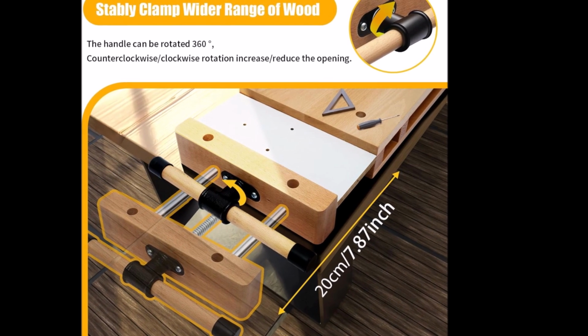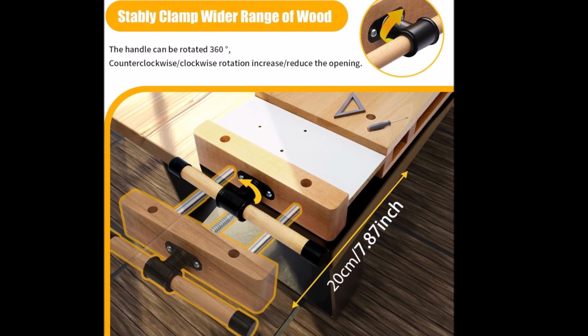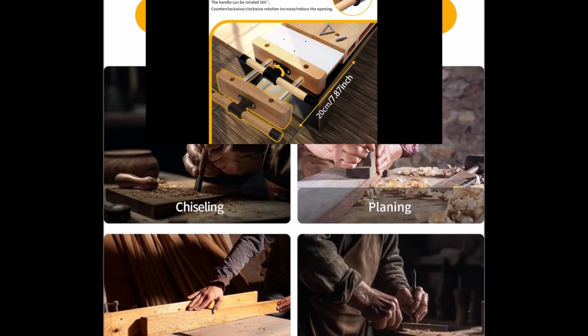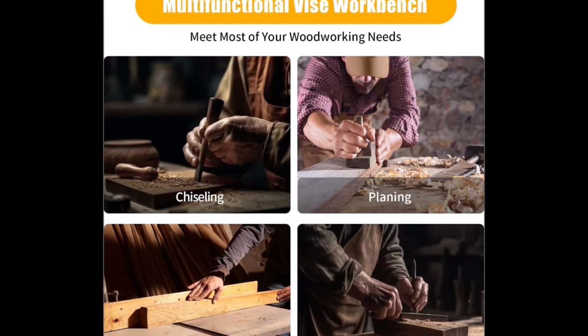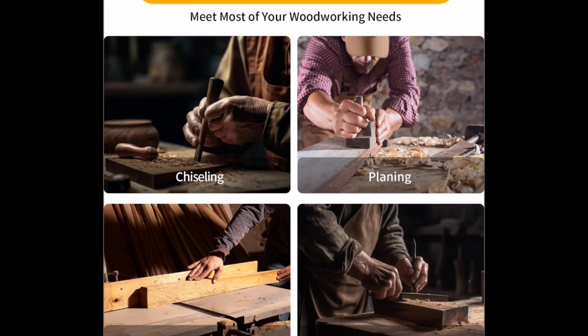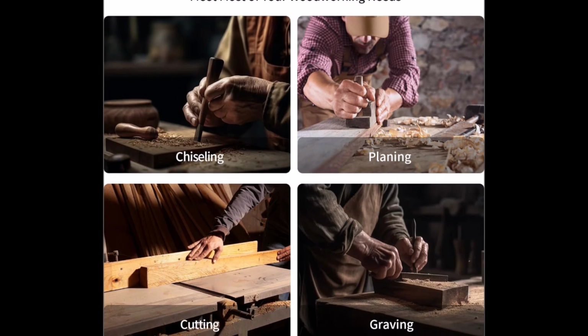Once you've securely fixed your wood using this sturdy workbench, you can tackle various tasks like chiseling, planing, cutting, and engraving, making it multifunctional and suited for nearly all your woodworking needs. Whether you're a seasoned pro or a DIY hobbyist, this portable wood workbench enhances your efficiency and precision in any project.